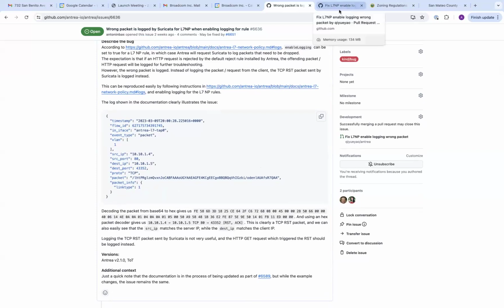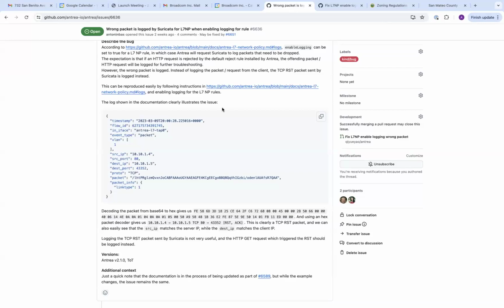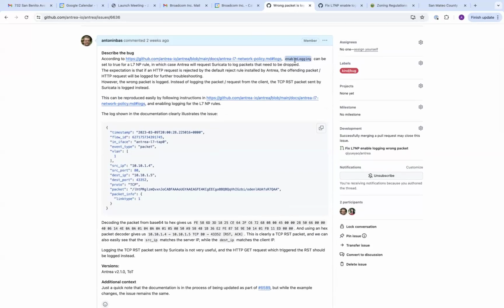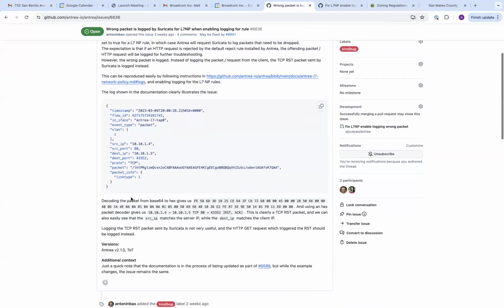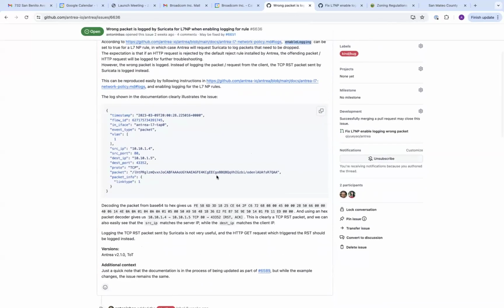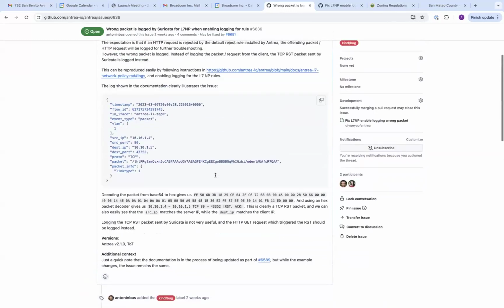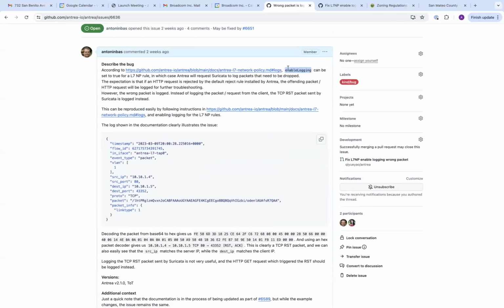Yes, that's the result. So essentially, if there is no way to implement enable logging properly with Suricata, the proposal was actually to deprecate that field in the API and potentially modify the Suricata configuration so that we always include a packet dump. So I just wanted to see how people felt about deprecating the enable logging field for L7 network policy rules.